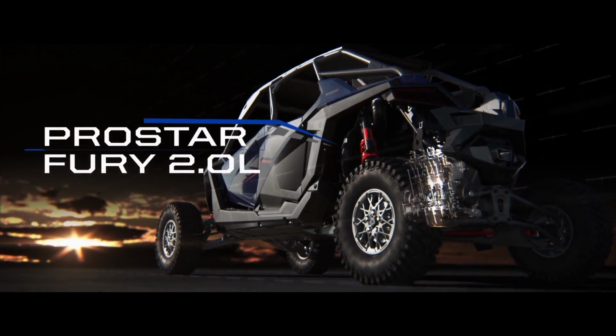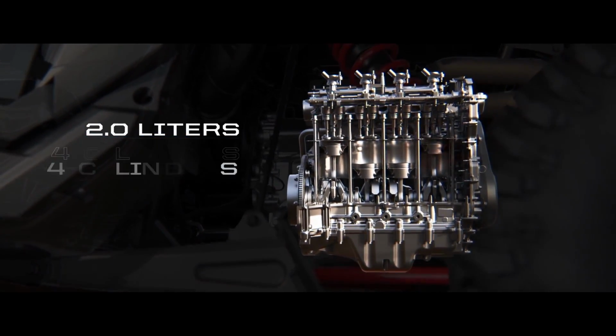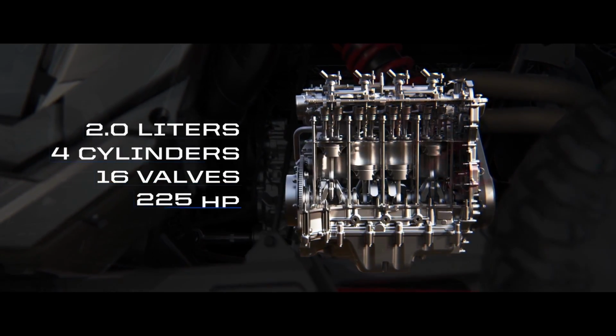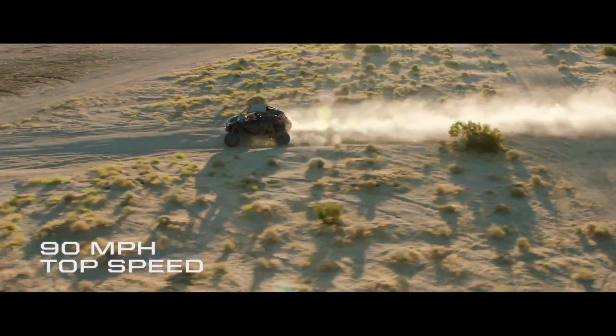Dynamics DV is impressive, there's no question, but I think the one aspect of the Pro R that people are dying to know about most is the engine. The RZR Pro R's power plant is the industry's first 4-cylinder unit and displaces 1997 cc's. It generates a whopping 225 horsepower and over 150 foot-pounds of torque.